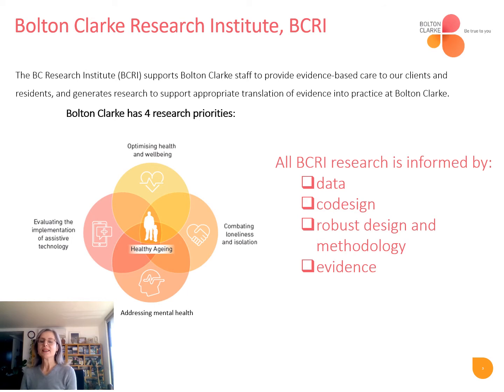So Bolton Clarke has a research institute which supports its staff to provide evidence-based care to our clients and residents, but also generating research to support appropriate translation of evidence into Bolton Clarke practice. There are 4 research priorities: optimising health and wellbeing, combating loneliness and social isolation, addressing mental health, and evaluating the implementation of assisting technology.